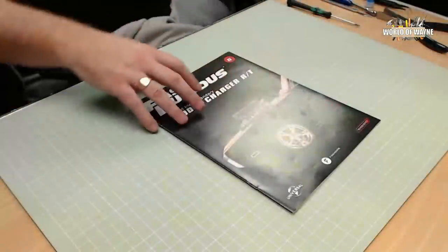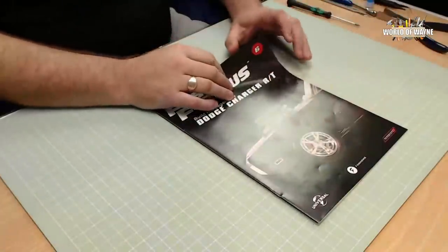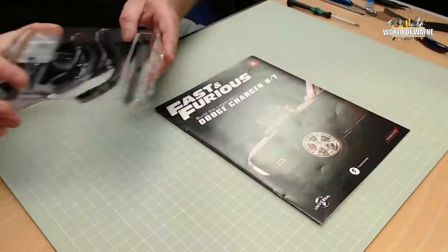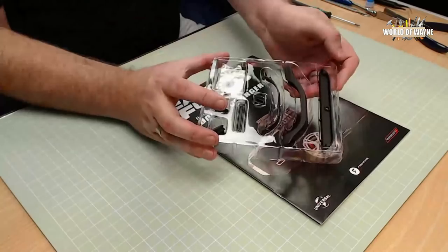Here we go. I am aware you're here, but I am going to be showing it to the camera up here, so it's going to look a bit weird, but when I've edited the video, it will look good. This is pack 6 of the Fast and the Furious Dodge Charger, and this is what we get in it. As you can see, all of these parts, I believe, just feeling them, are metal.